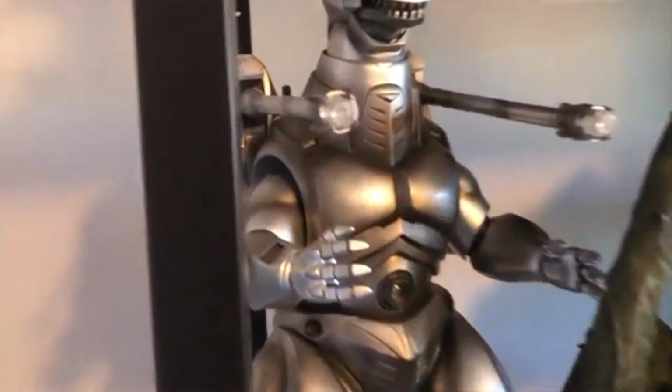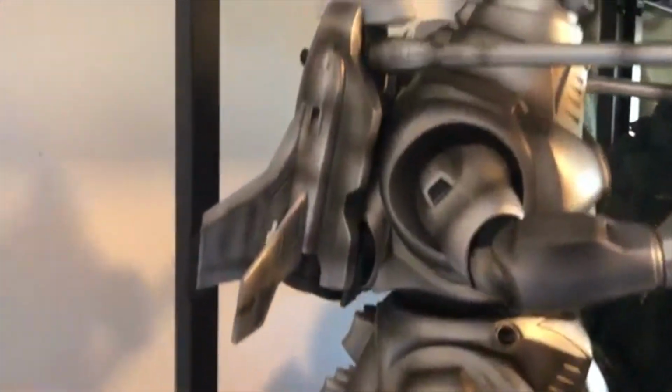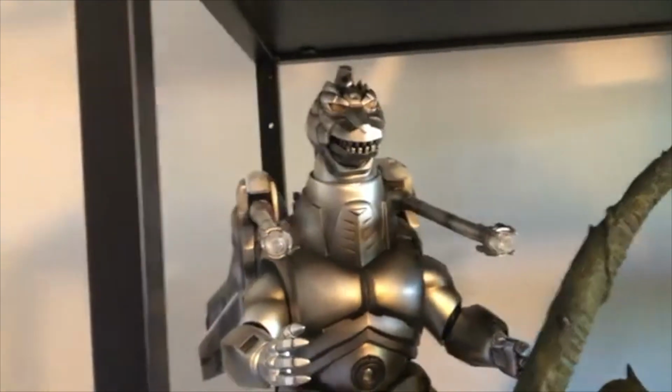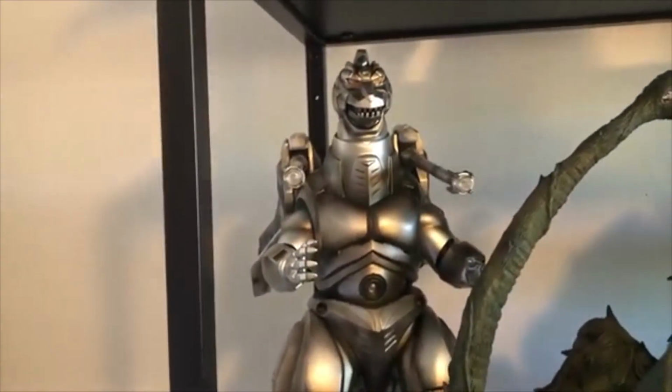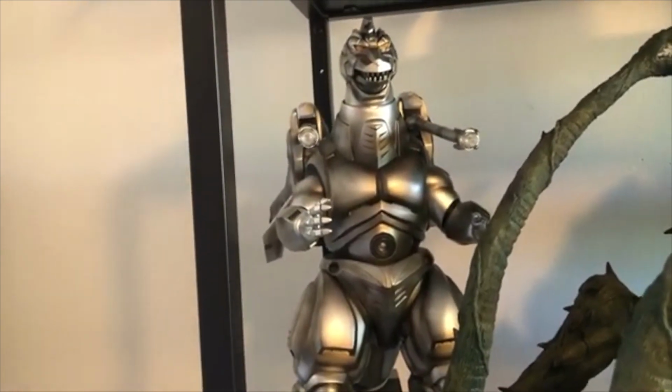This is the one that had like the damaged paint app. And overall, it's very nice. You know, I definitely double dipped for this. I had the standard originally, but I really wanted the Super version. I think this is what I kind of think of when I think about Mechagodzilla from the Heisei period. So I just felt that this was a perfect time to pick him up.